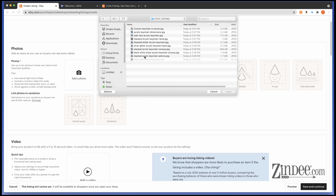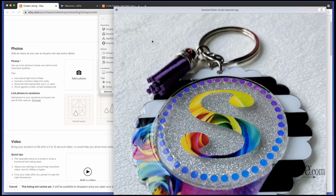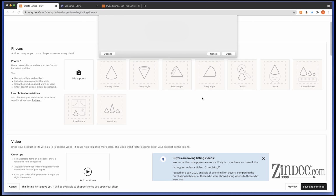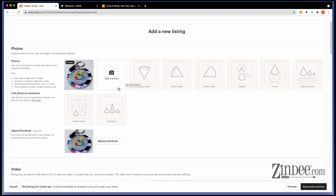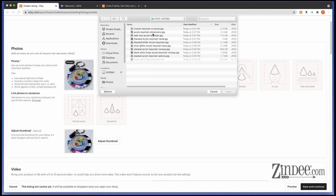Okay, so today we're going to be doing some stacked acrylics. So let's see. These are the acrylics we're putting. That's a good main photo. You want to name your photos so that they make sense, so that you don't have just random words. A lot of times the file name will just be like image 1, 2, 3, 4, and so on, and that doesn't help you at all when it comes to people searching for your stuff.